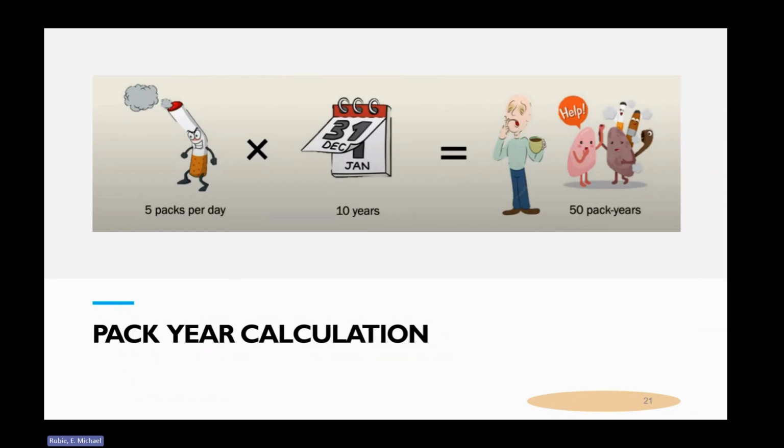Now, if you've got a really great historian, which I don't know if I've ever in primary care found a great historian, they may say, well, from 1980 to 1989, I smoked 2 packs. And then I smoked after that. But really, as long as you get over the 20, that's all you really need to document in those regards.